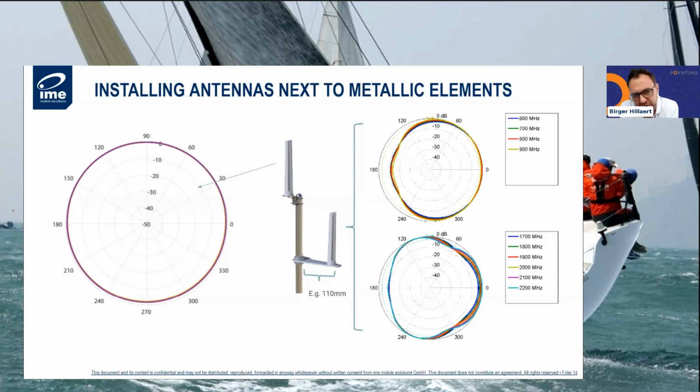So what does that mean for the antenna? You need to take this into account when you install the antenna. We see here an example of a mast. What would be the effect? You see a very nice omnidirectional radiation pattern on the left. That's what our antenna will do. But of course, then the lowest antenna has, to the left, the metallic mast.